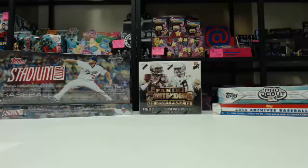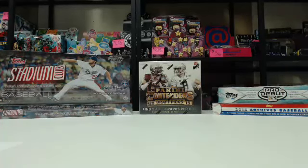If you create a profile on the website, atomictoys.com, it's atomic with a K at the end, it'll be a lot easier to keep track of all that stuff too. So I can start creating a hold box under your account.